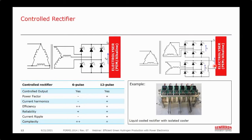So right now we are looking at high power installations or high power hydrogen production sites. And here the balance between the cost and the system efficiency has to be found out. Right now, I think it's still on the thyristor side. However, with improving power electronics, and also using more renewable energy connected systems, it becomes more important to use also active front-end systems.